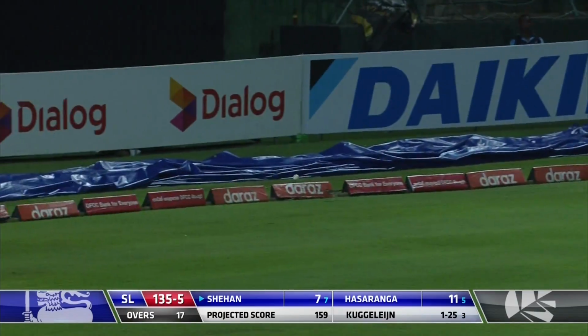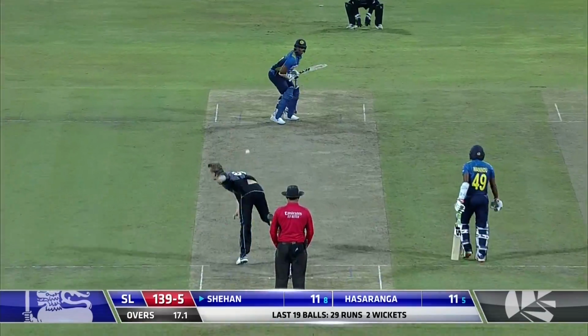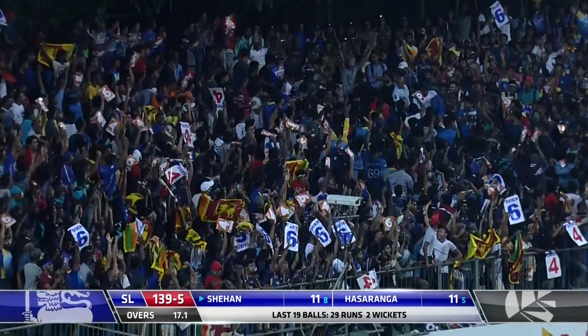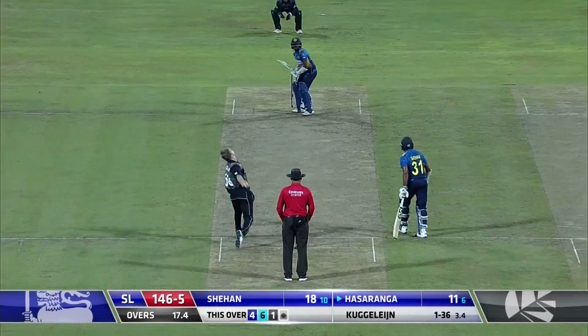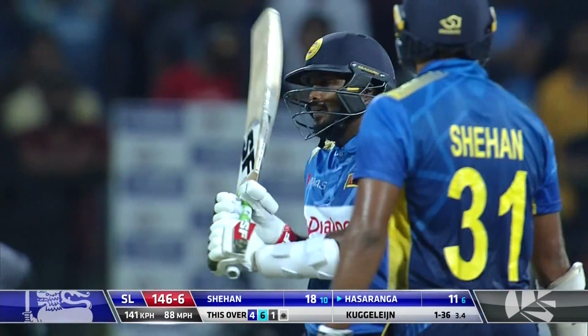Excellent shot. Brilliantly executed. It's a ball. Oh, big swing, and it's a home run. 6. Huge shot. Lovely piece of bowling.